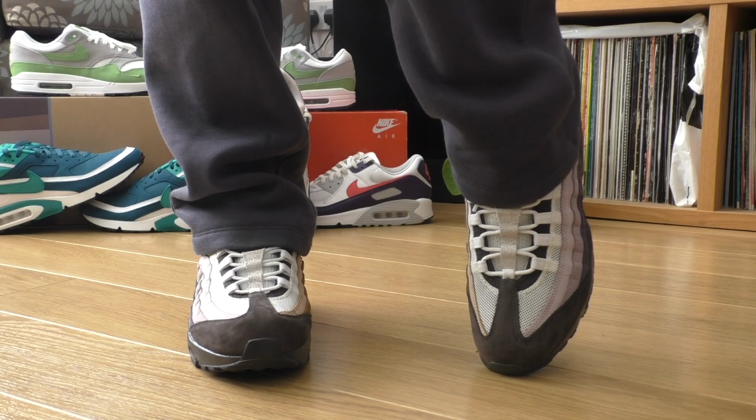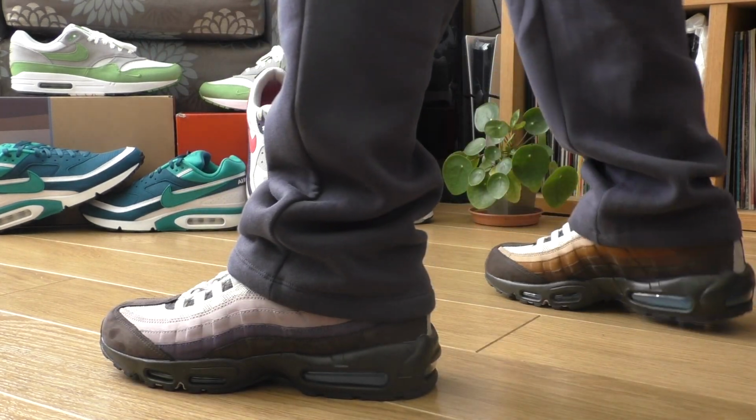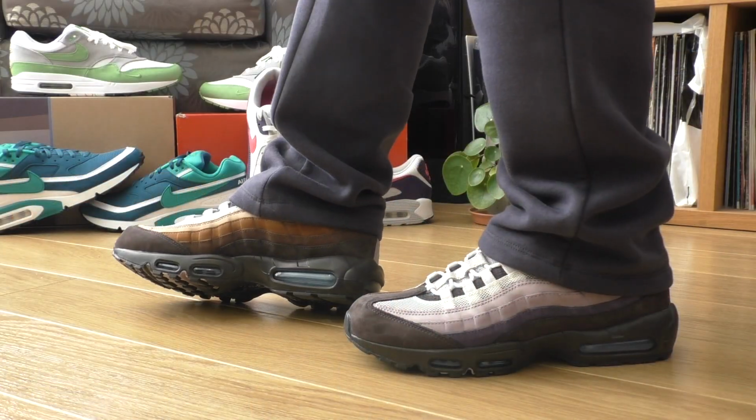Okay, fit, let's talk fit. Generally, I am a UK 11. I don't have a particularly wide foot or anything particularly unique about my feet, I don't think. And so in Adidas, I'm a UK 11. In New Balance, I'm a UK 11. And in Reeboks, I'm a UK 11. For Nike, it depends on the model. For Air Maxes, generally, I'm a UK 11.